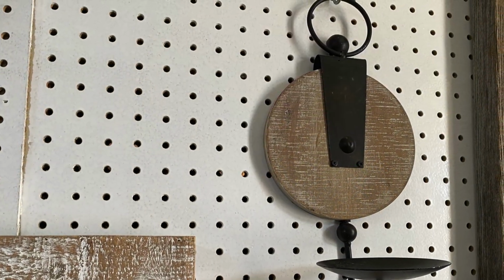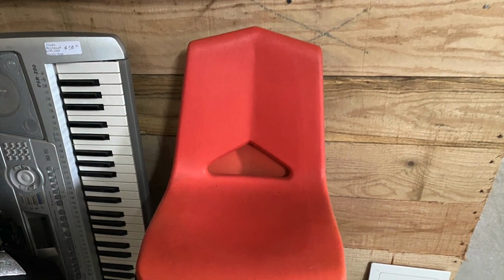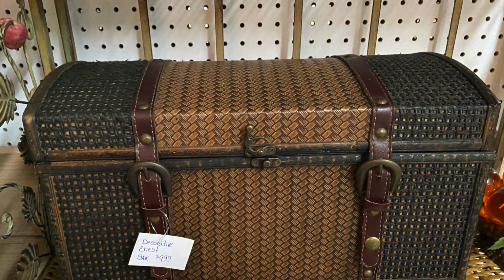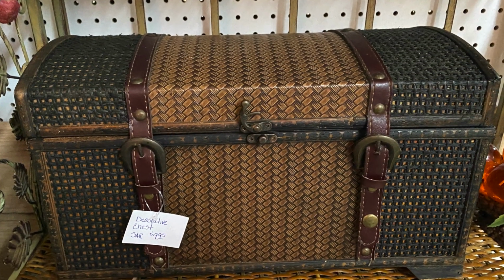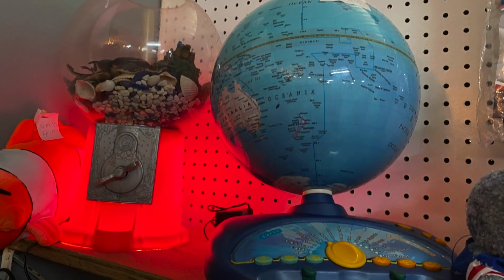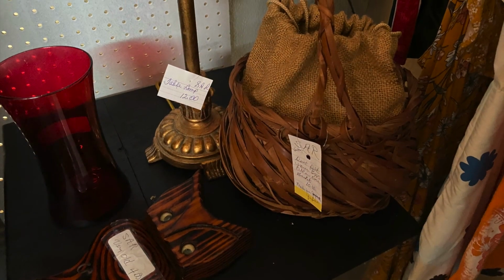I can just see this with a really pretty candle. That would look so good. And here's some decorative chests, and I've seen those with different things added onto that, like flowers and stuff, and they really look nice.